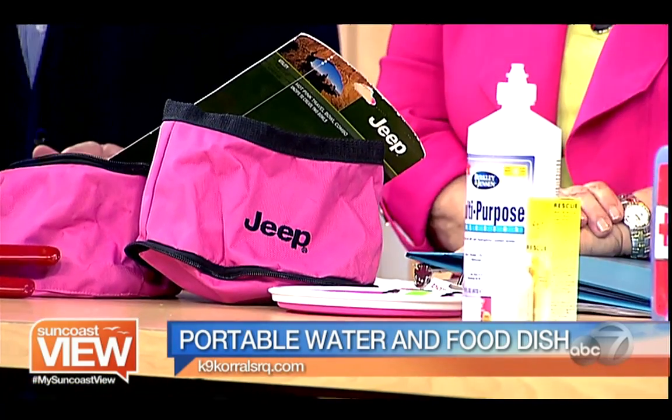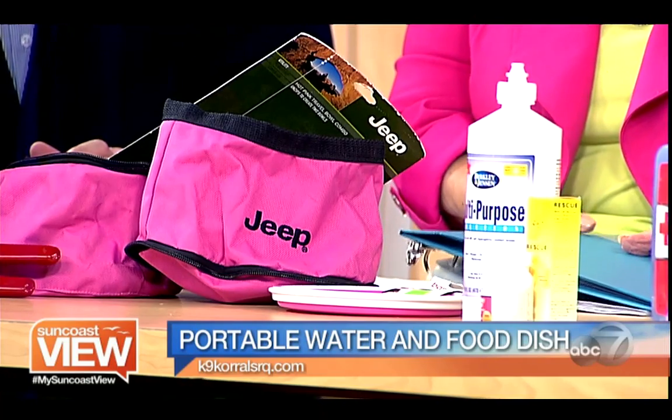Coordination is key. Well, that's great for storage, because obviously you start to run out of space here, and you forget about certain things. These can all get put in a kit. They can get put in the bucket and just keep them sealed until we get the call.